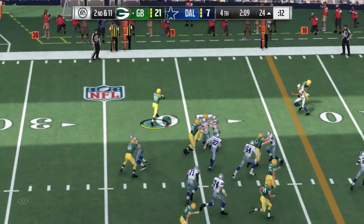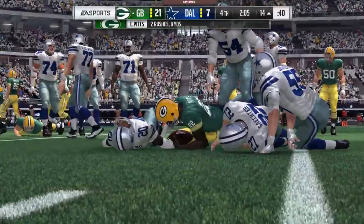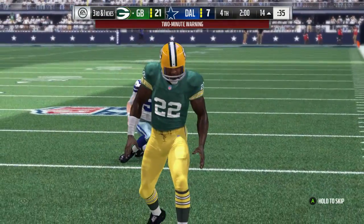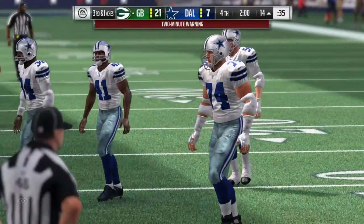They'll give it to him right up the gut. Oh, nice move. And able to break one tackle, but then quickly brought down. But a nice little gain. Time for a break. We're back to finish this one off after this.